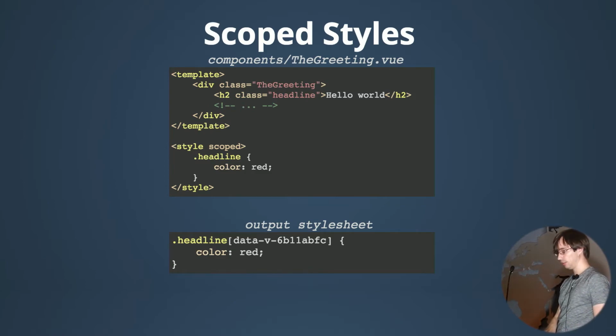So if you're looking in the top code block where you see headline color red, normally it would just be headline red, right? But being that it's scoped, it uses the attribute selector to scope the styles. So this is a good way of avoiding that global namespace, right? It doesn't add a whole lot of cognitive overhead. You don't have to say, okay, what special naming convention do I need to use? What class do I need to use? It's just applying the class that you feel is necessary for that situation.